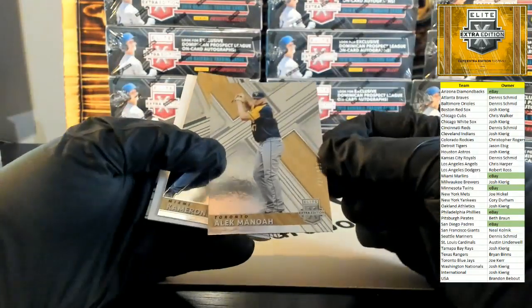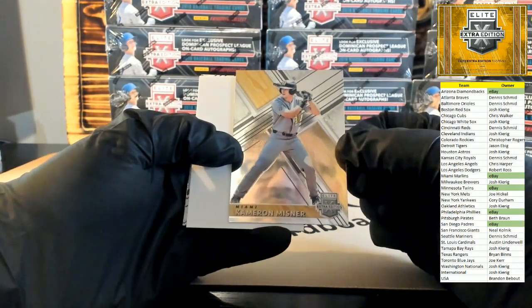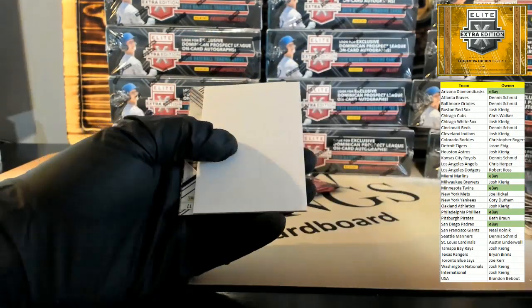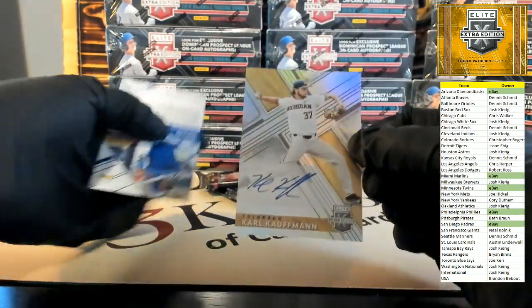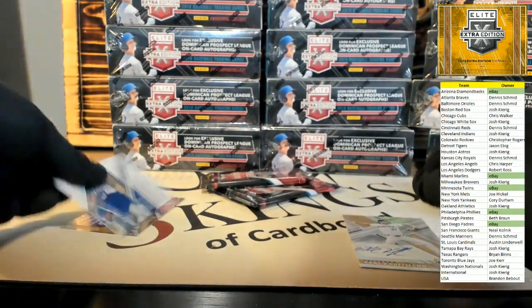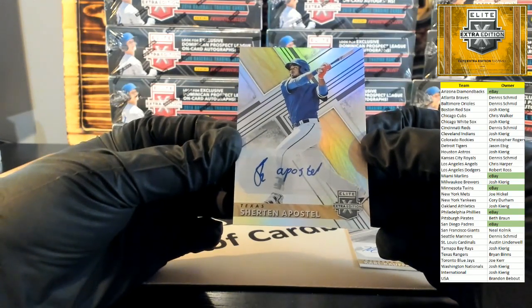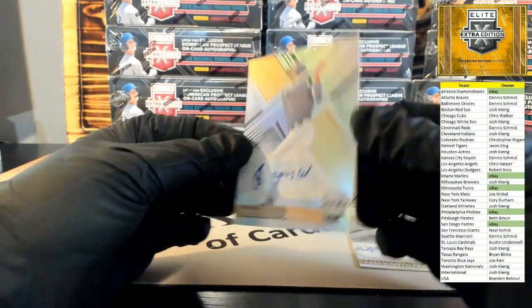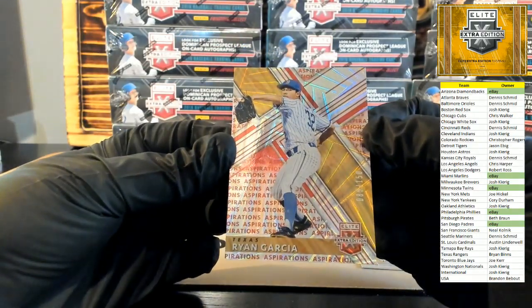Is that the one whose family member, you know, that we're chasing this card? Just our friend Alex Melwood, Toronto. Zach Thompson, Cameron Meisner, Optichrome. Next up, I think that's our third Carl Kaufman auto to the Blue Jays. Behind that, Sherton Apostle to the Rangers. And to 150, Ryan Garcia.